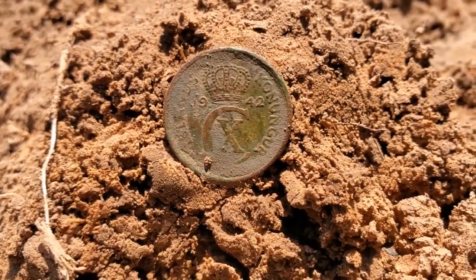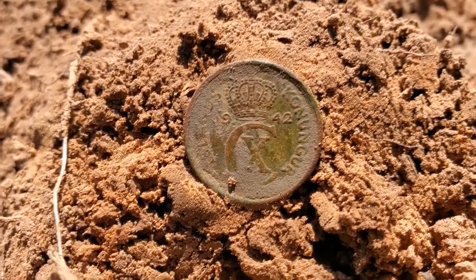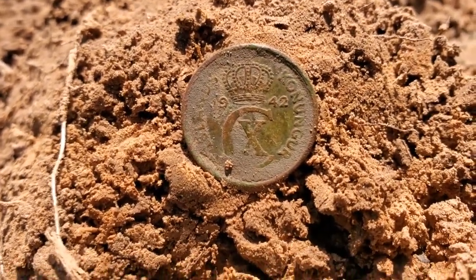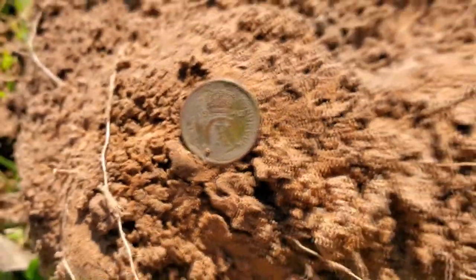This is the second week I've dug the Philippine coin, the Egyptian coin, now Icelandic. This is the first time I've ever dug an Icelandic coin. All right, I'll keep swinging in here. There may be some other stuff.